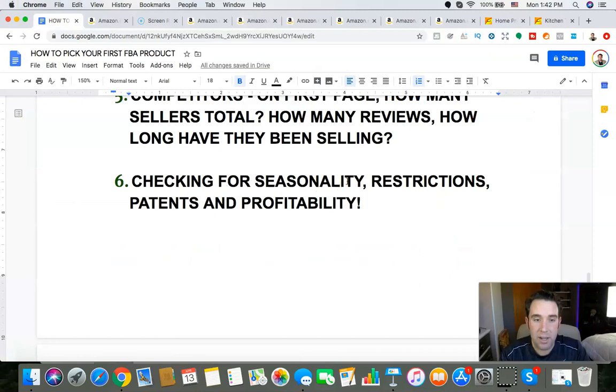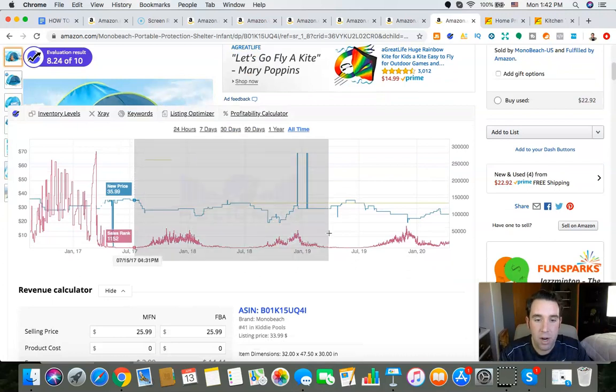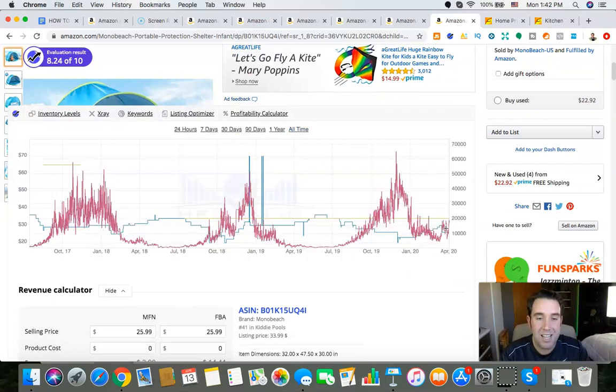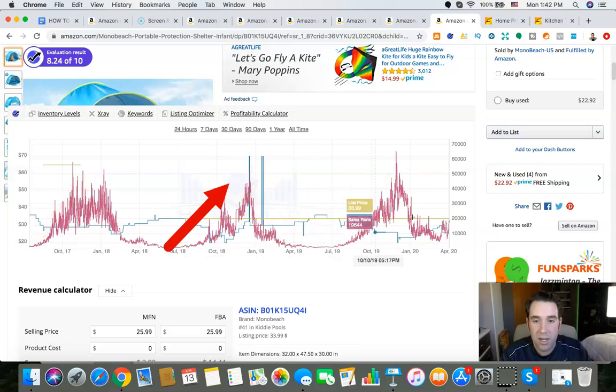Checking for seasonality. So how do we check for seasonality? Again, this is an example of a seasonal product right here. It's a baby pop-up tent for the beach. You can see here that this spike in the BSR occurs in the middle of winter. This red line goes high in the winter months, and when this red line goes high, the product is not selling. So we want to see this red line stay below 50,000 every single month through spring, summer, fall, and winter. So right here where these big red spikes are, the product is not selling.